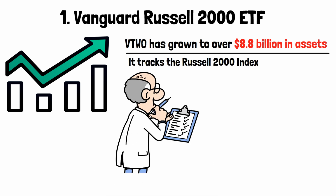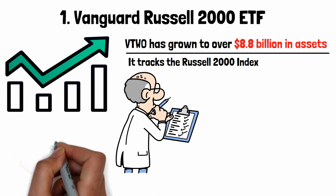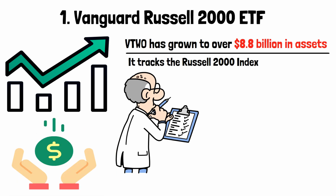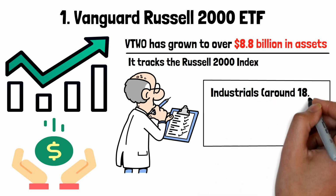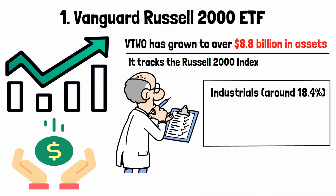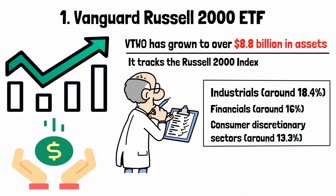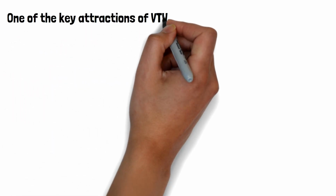By following this index, the ETF grants investors broad exposure to a basket of small cap companies. As of December 2023, the fund's holdings were heavily concentrated in industrials, around 18.4%, financials, around 16%, and consumer discretionary sectors, around 13.3%.